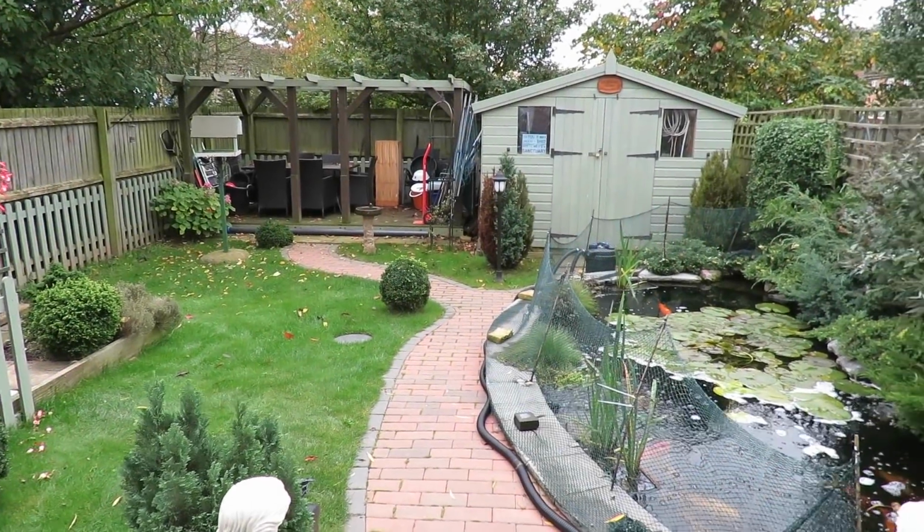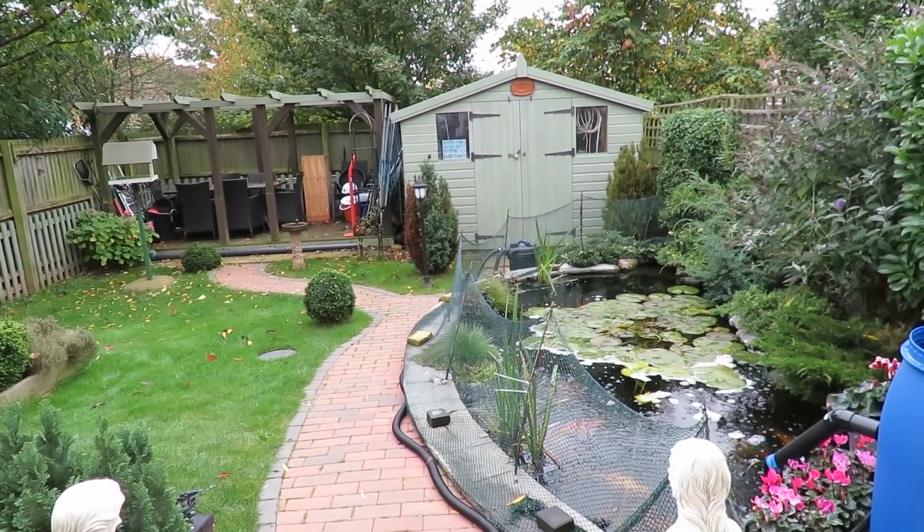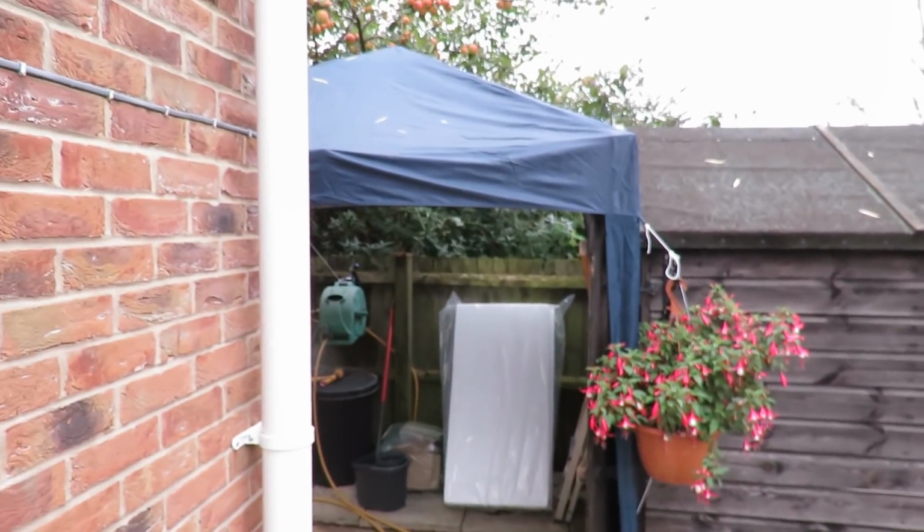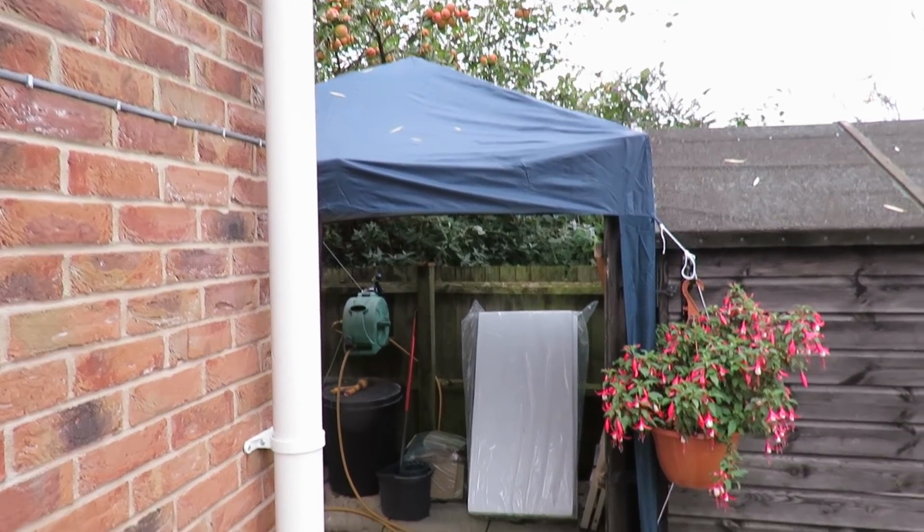Well guys, I've not released a video or got anything done really. I've put a little gazebo up outside the shed, so if it is raining I can work.